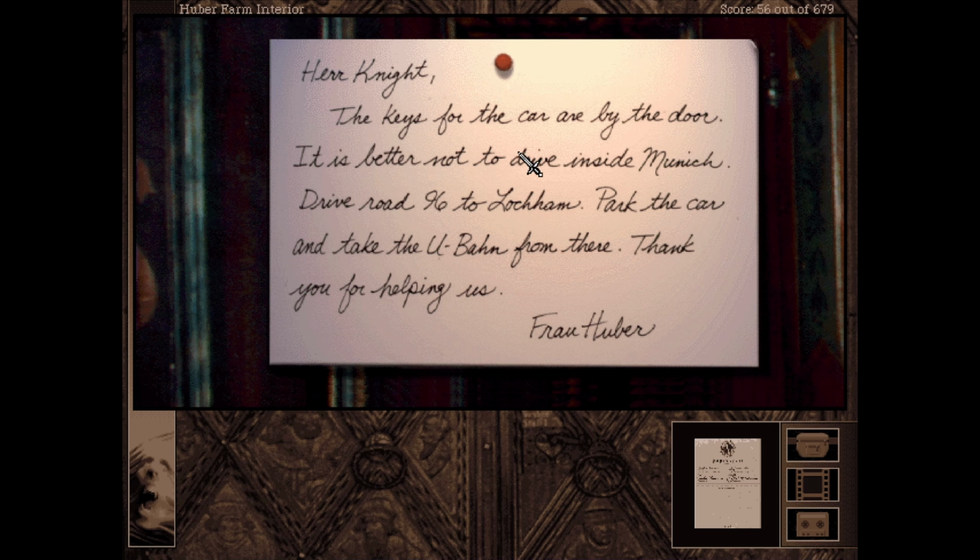Herr Knight, the keys for the car are by the door. It is better not to drive inside Munich. Drive Road 96 to Lockham. Park the car and take the U-Bahn from there. Thank you for helping us. Frau Juba.